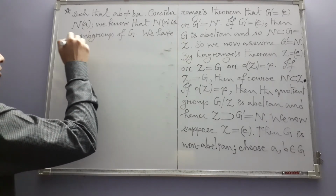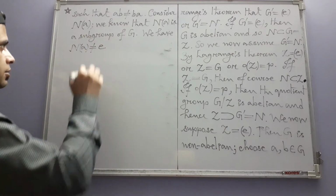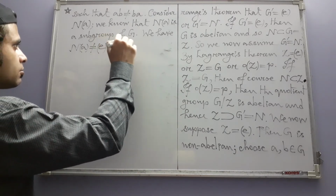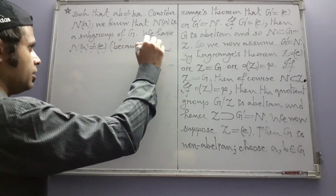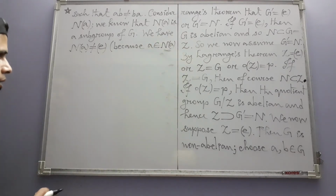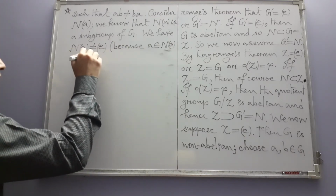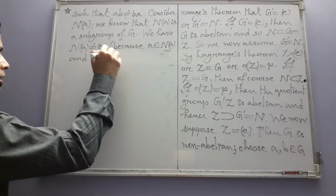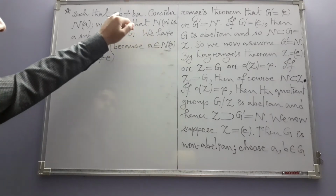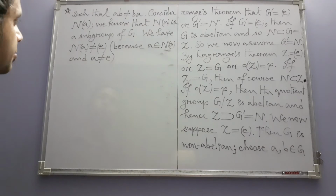We have the normalizer of A not equal to the trivial group. Why? Because A itself belongs to the normalizer of A. A commutes with A, and A itself is not identity. Why? Because E commutes with every element, so E will commute with B, but A is not commuting with B, so A cannot be identity.